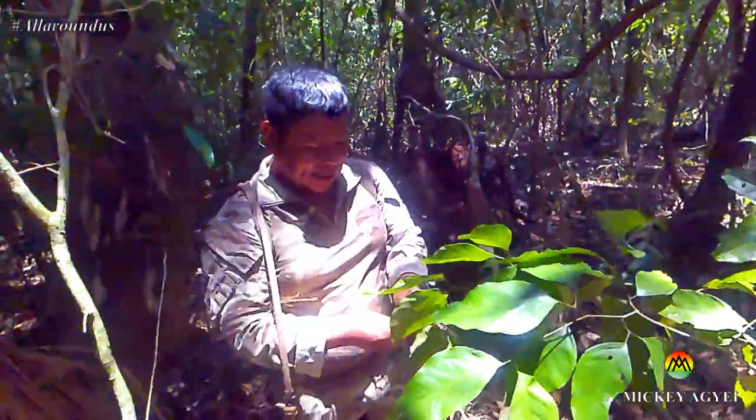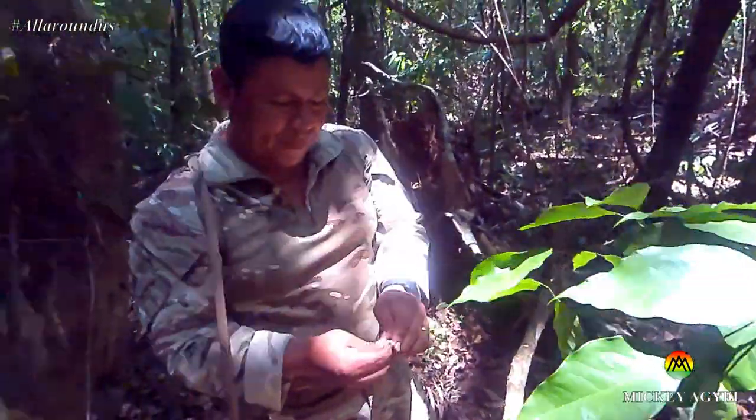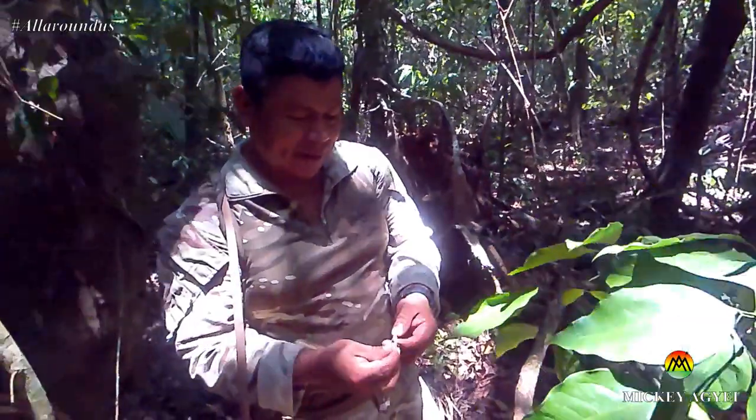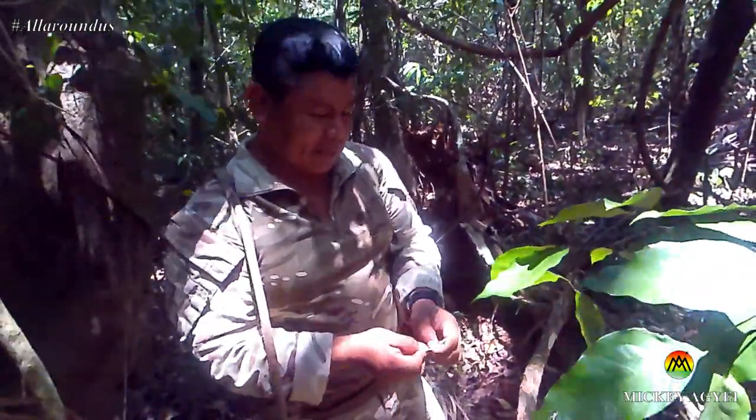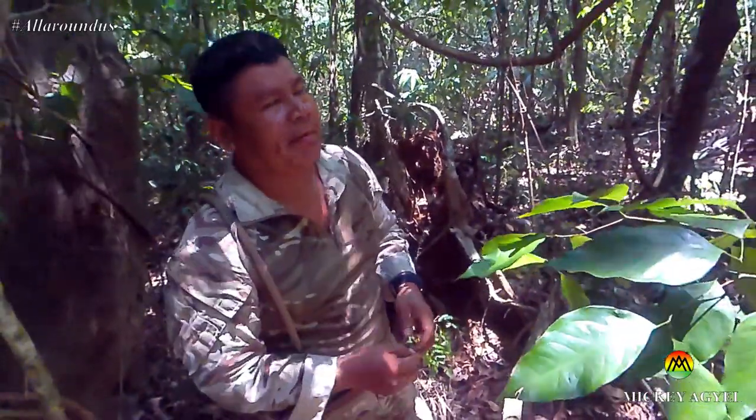So this is the bark that you use. What you do, you could boil it or you could just peel off the bark and drop it in your water bottle. In your water bottle, okay. Wait like this, like 10 minutes, 20 minutes. This one is a bitter one. So it's bitter.